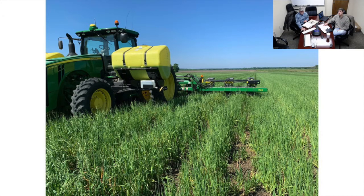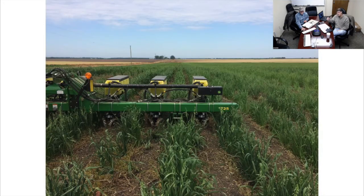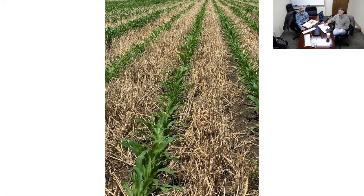That's the planter going through, and you can see it's making its way. It's getting seed in the ground. That was a different field, a different year. Same thing. Now you see this corn is coming on through it rather nicely.